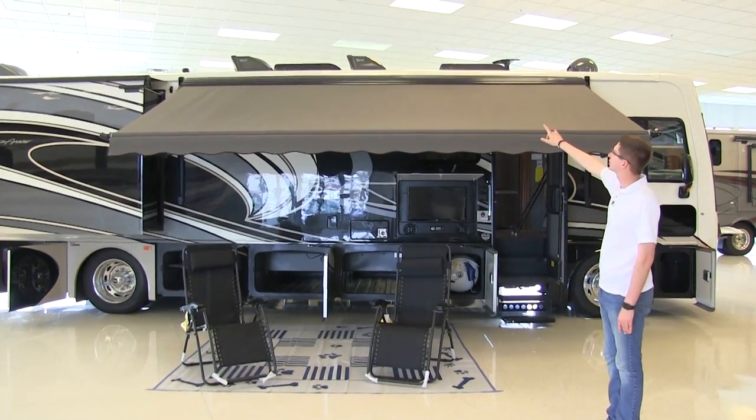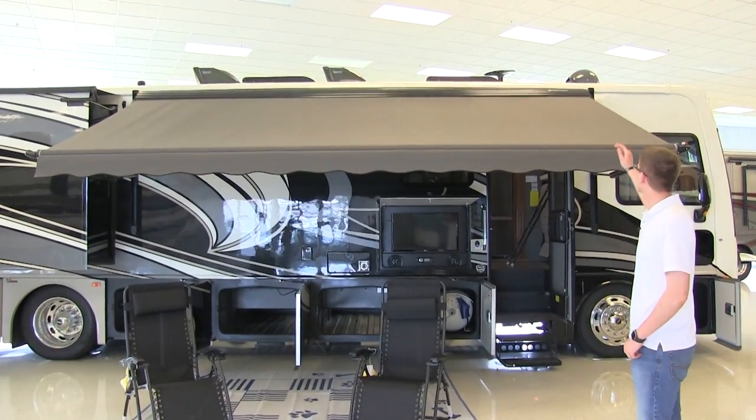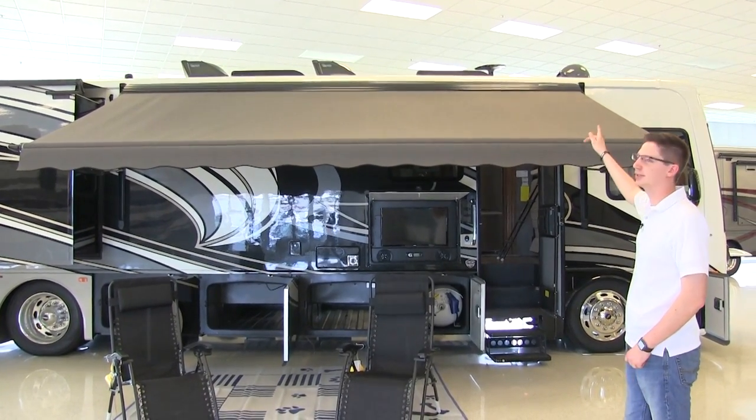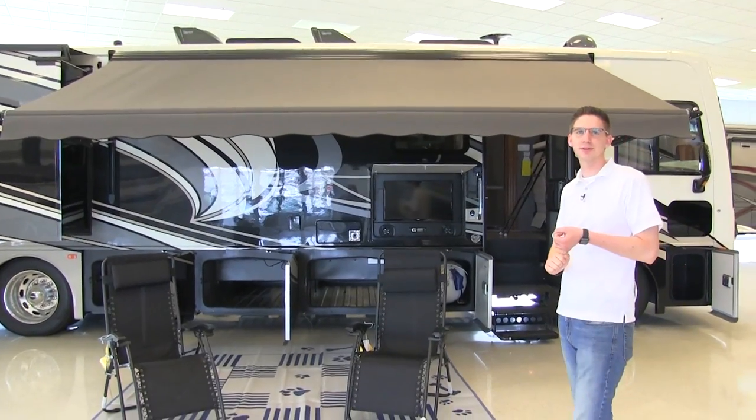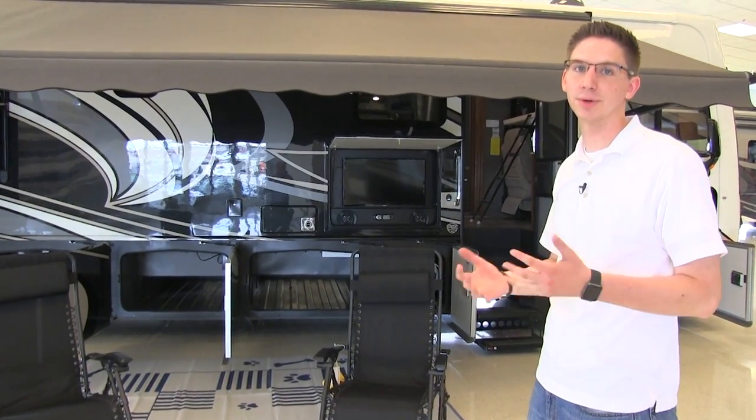And on the roof, you'll spot a couple of air vents. They're automatic fans. Also a dish dome with a TV antenna. And what's nice about this motor coach, you actually get a free 6-month subscription to Dish Network. That's great.